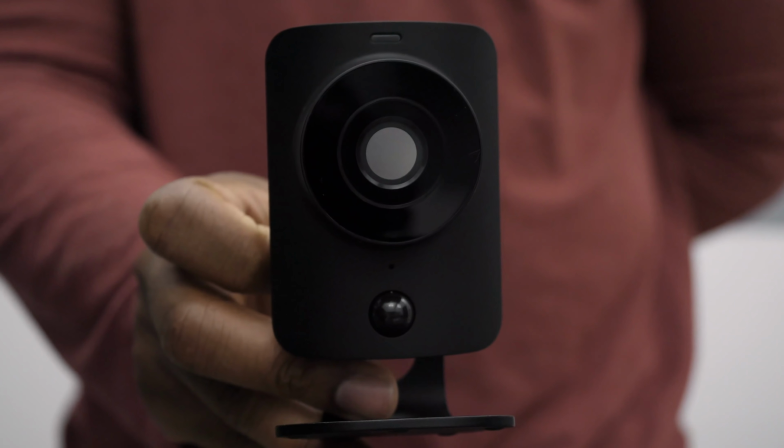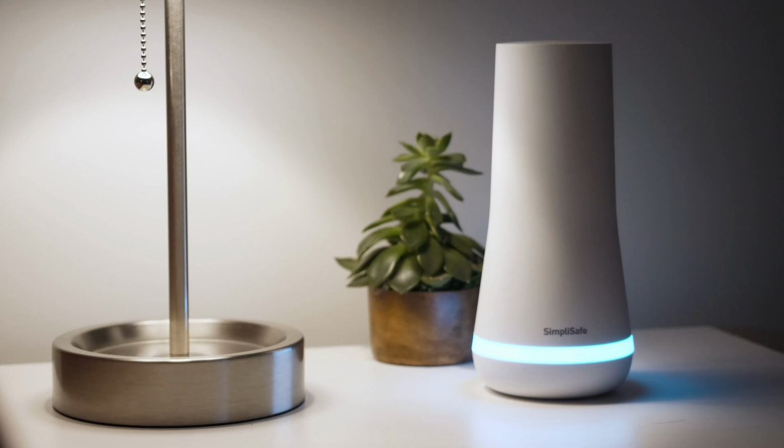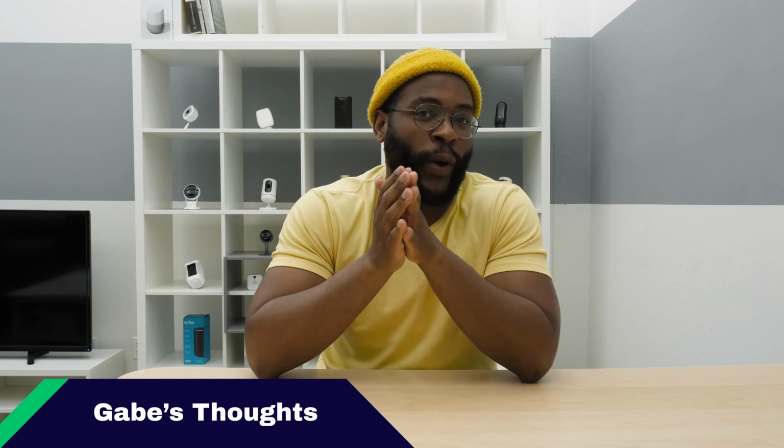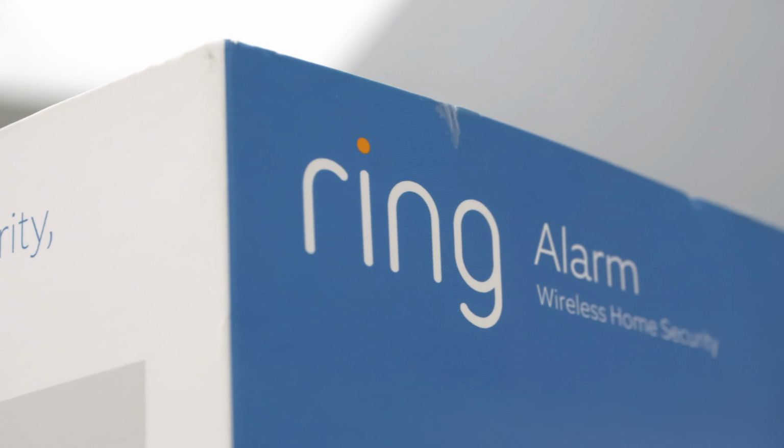All right, we've come a long way in our comparison of Ring Alarm and SimpliSafe home security systems. And if you've been paying attention, you know that SimpliSafe won 3 out of our 4 categories. But I actually want to go out of my way to say that Ring Alarm actually performed pretty well. It just was edged out by SimpliSafe. Like if you're talking about self-monitoring, you're gonna have to go with Ring Alarm. It's the only one that gives you that option. It also gives you the most affordable and flexible professional monitoring options.